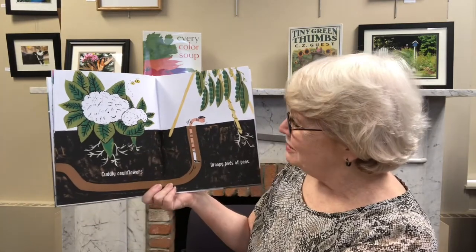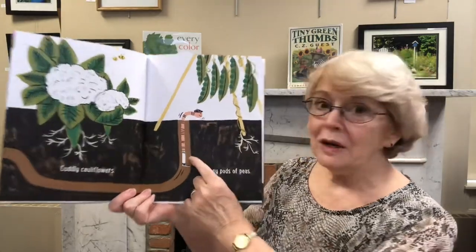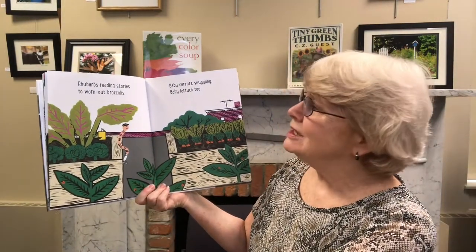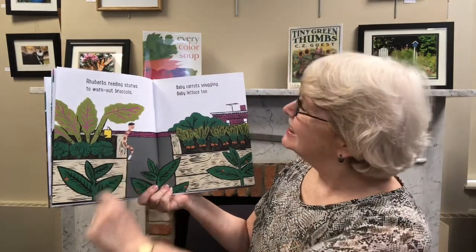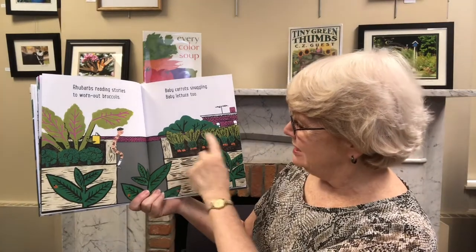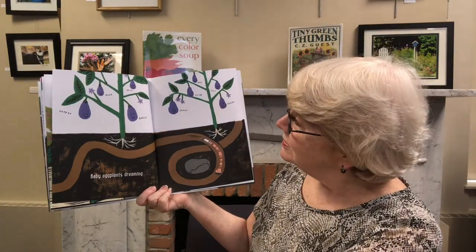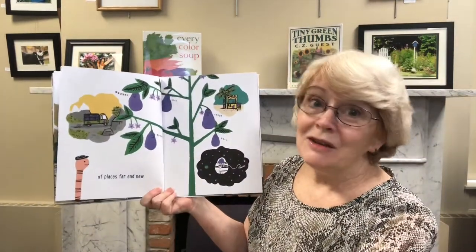Cuddling cauliflowers, droopy pods of peas. Look who's coming up. Rhubarbs reading stories to worn out broccolis. Baby carrots snuggling, baby lettuce too. Baby eggplants dreaming of places far and new.